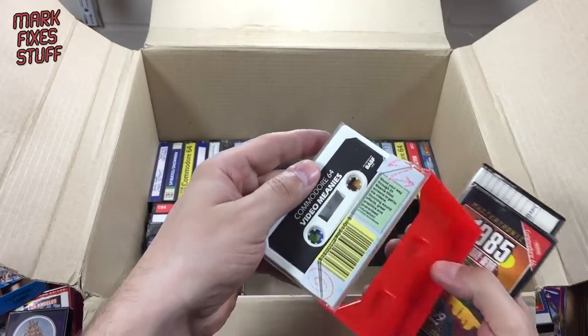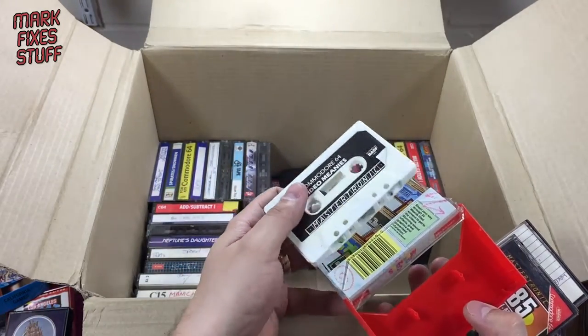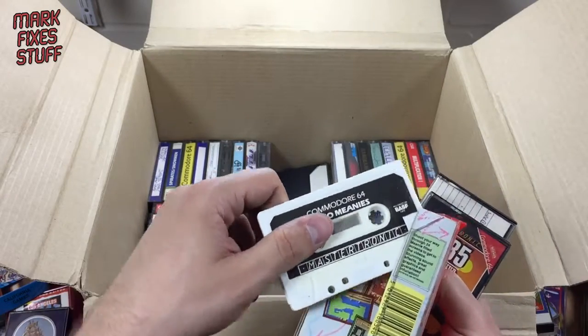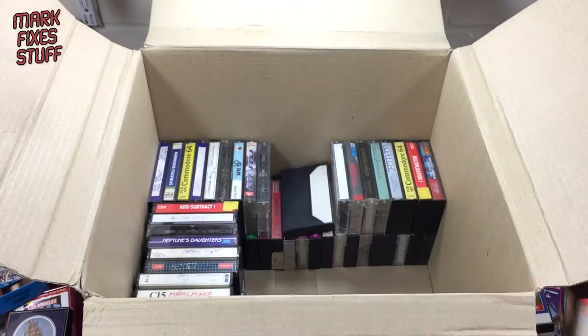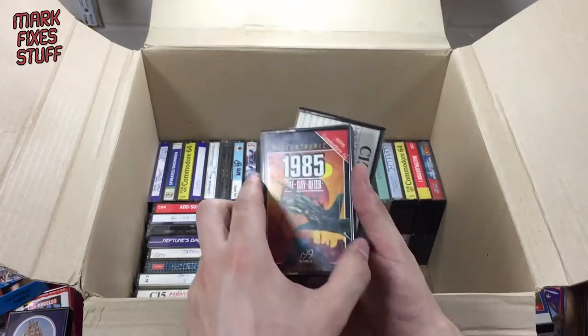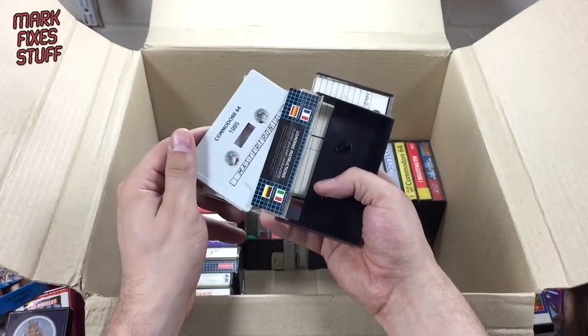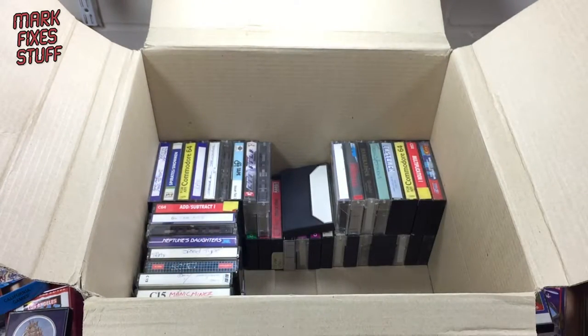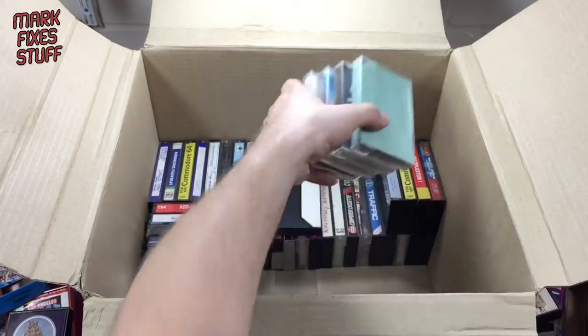All of these tapes are rewound, but so many of them have the cassette over the top of the tail of the inlay, which has squashed them down. So I'm actually going to go through them all and make sure that they're all there. 1985, The Day After. I wonder if that's anything to do with The Day After, that terrifying thing that was on UK television.